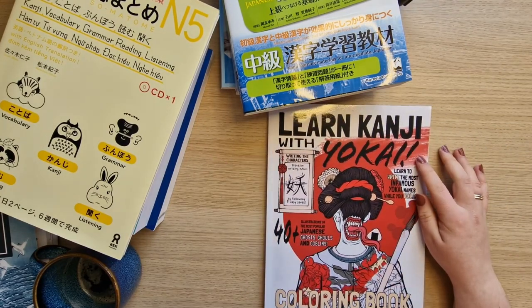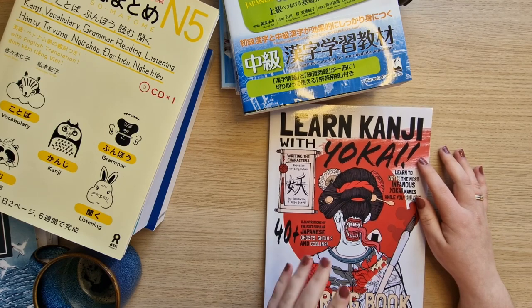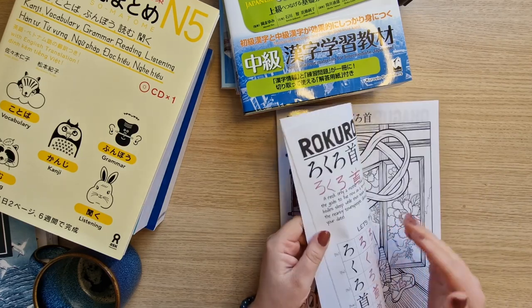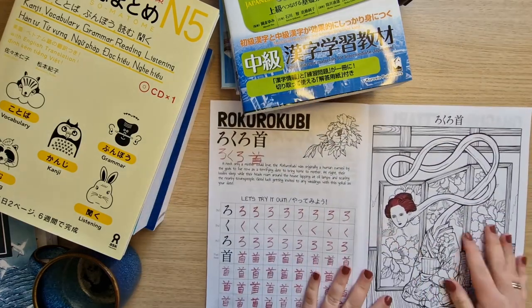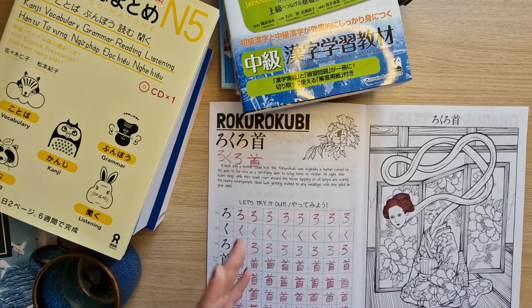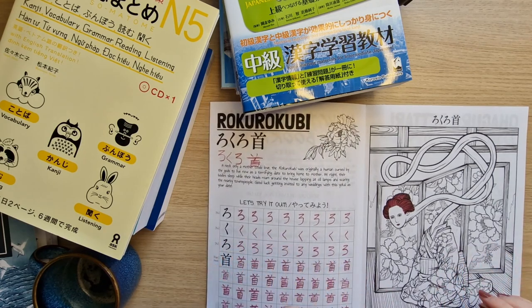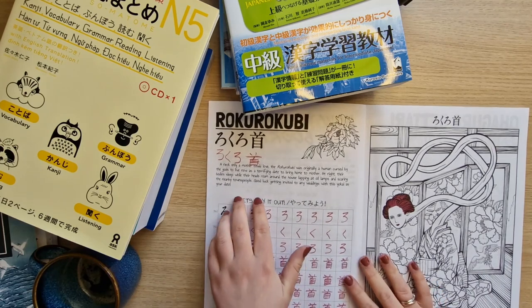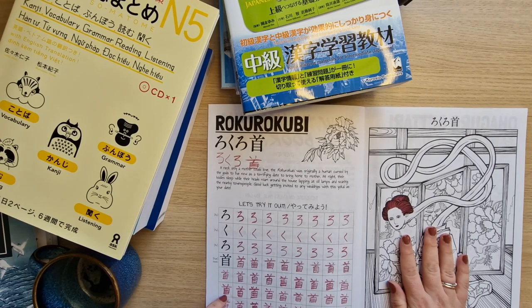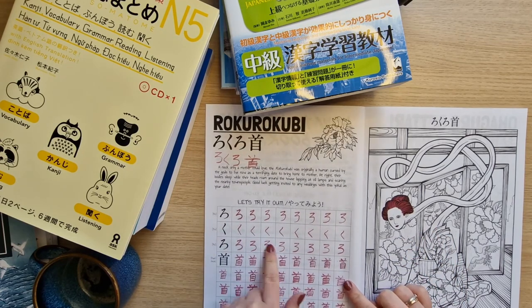It's also from a YouTuber that I like, that focuses a lot on Japanese resources. And this is just for fun. It's not actual kanji learning. It's more like a coloring book for adults about the Japanese ghosts and demons. So Yokai, Yurei. And it provides you with the name of the demon or ghost. And you can practice writing it out.